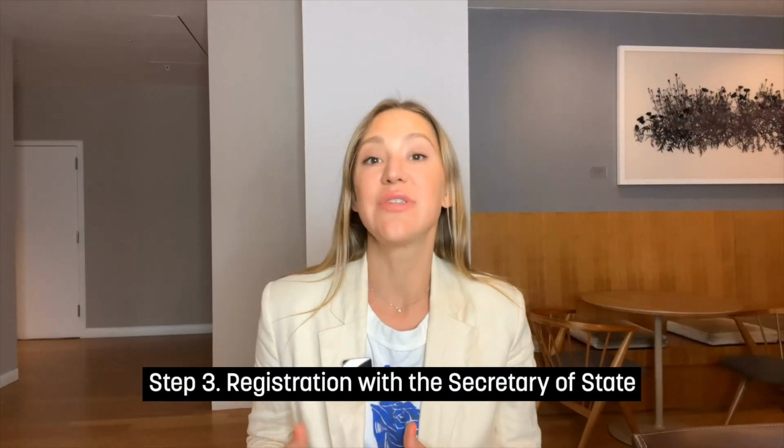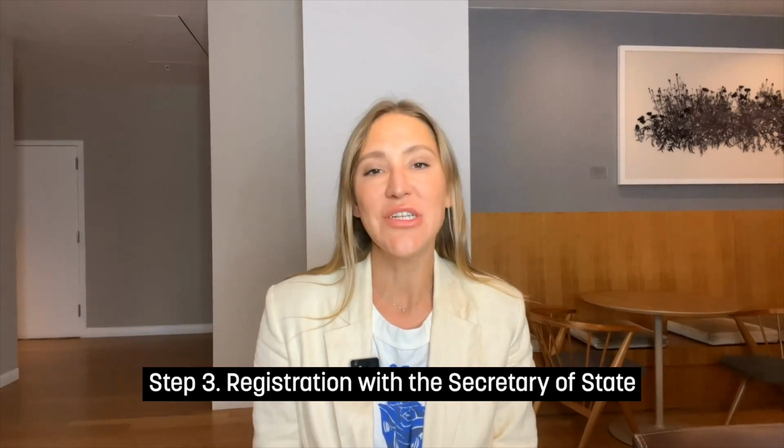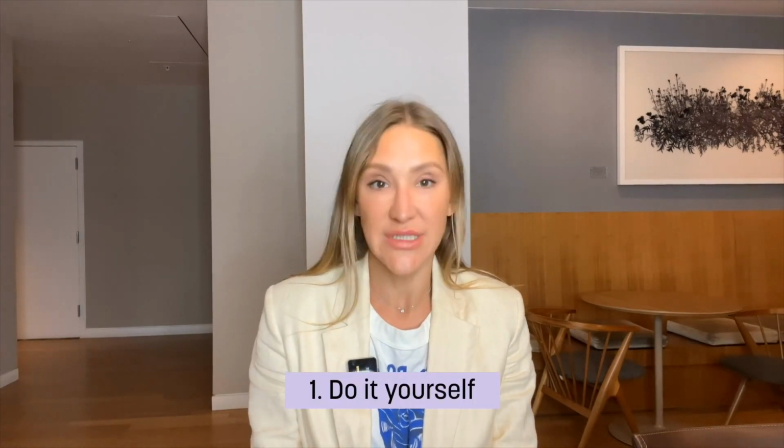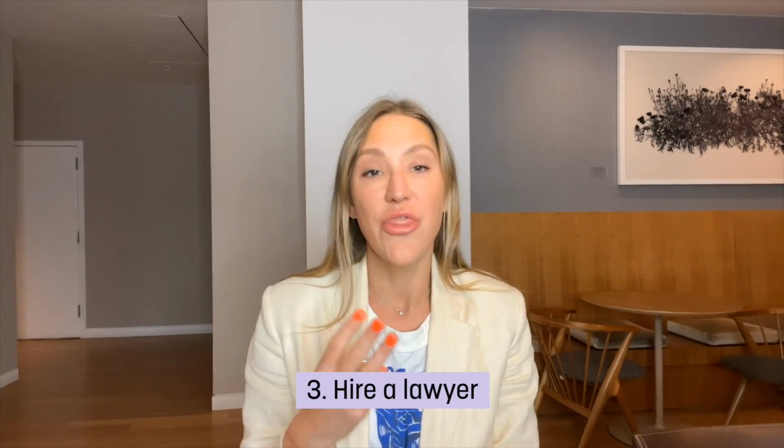At this point, you've decided on the entity type and are ready to register your startup. As mentioned in the previous section, if you want to raise venture funds, you're better off registering a Delaware corporation. There are a couple of ways to do it. I'll go through each of them so you know your options. First, you can do it yourself. Second, you can engage a service provider. There are many of them. Third, you can hire a lawyer. First option is DIY, or do it yourself.